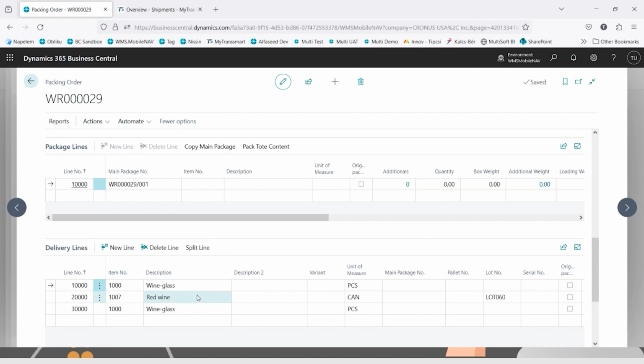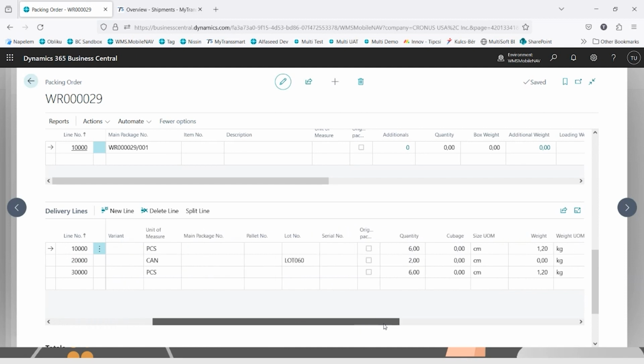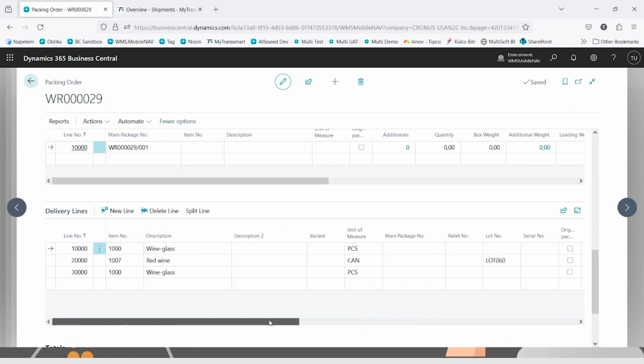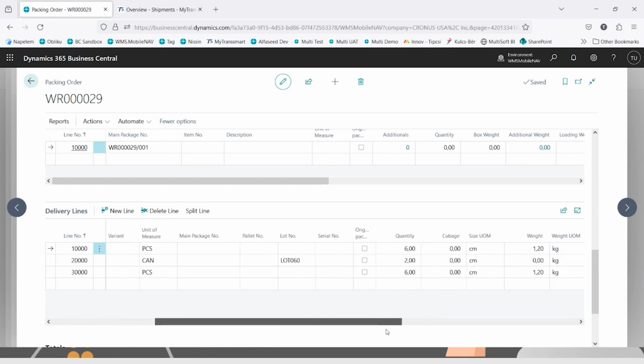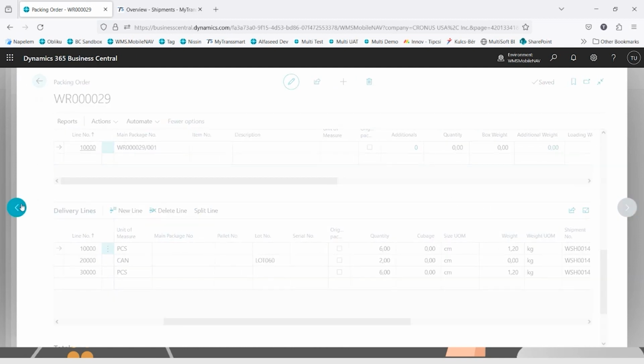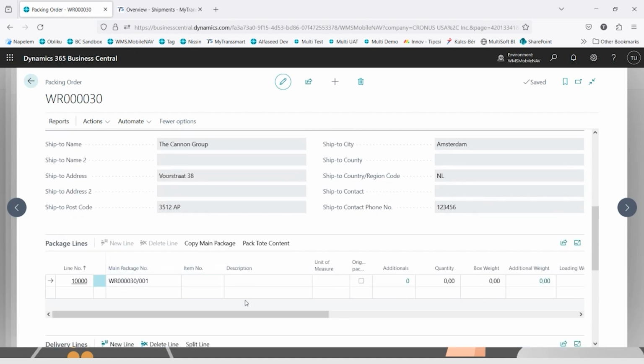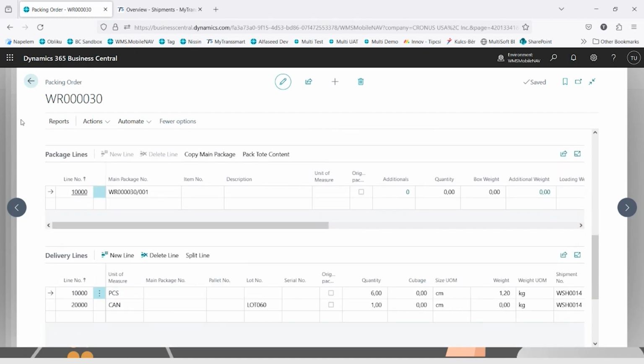The customer is Adaptum Corporation, and we don't have package lines yet because we have not started the packing itself, but we have some delivery lines. So you can see on the packing order that we need to pack wine glasses, red wine, and once again wine glasses, and that is because these lines are coming from different sales orders, and that's packing order 1. And packing order two is the invoice for the Canon Group PLC, with 2 delivery lines.